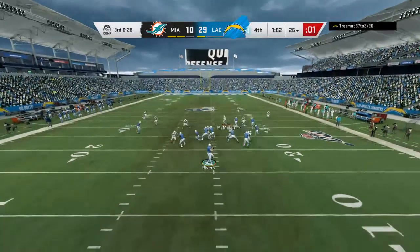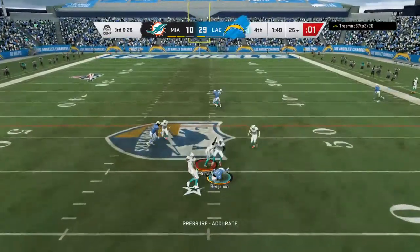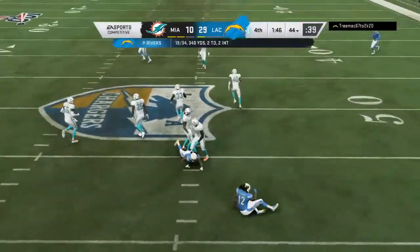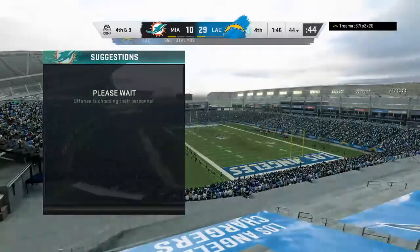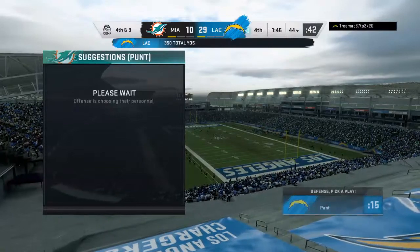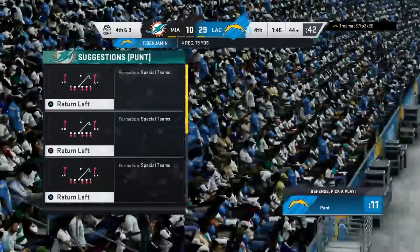Working out of the gun, Rivers. Benjamin's got it. 19 yards is the pickup there, but even with that, they're well short. It's 4th down. The Dolphins going to take their second timeout as they'll head to the sideline and talk over what to do next.